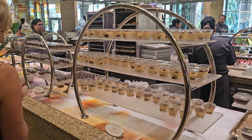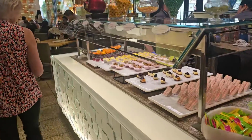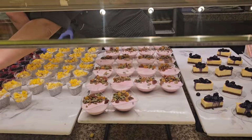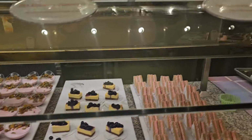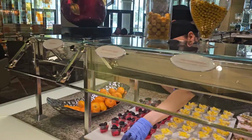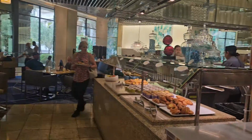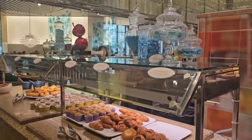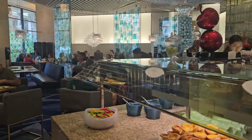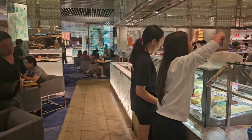Most of the desserts tend to be individually plated. Now my favorite was this raspberry panna cotta down here. That was amazing. They've got a vegan strawberry cake. So they have at least some options for whatever your dietary needs and preferences happen to be. If you have something specific because you have an allergy or you're a part of a specific cultural or religious group or something like that, I'd absolutely talk to them because they've got lots of people around who are there and who are happy to help.